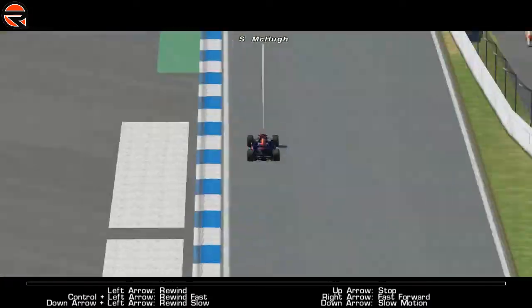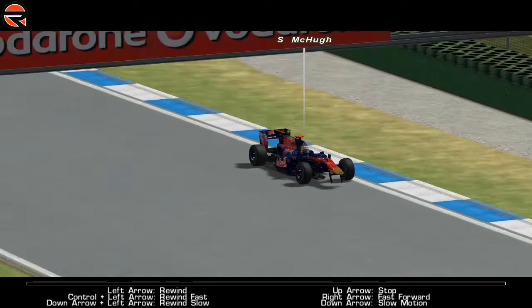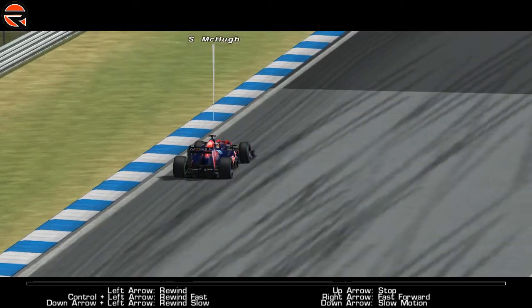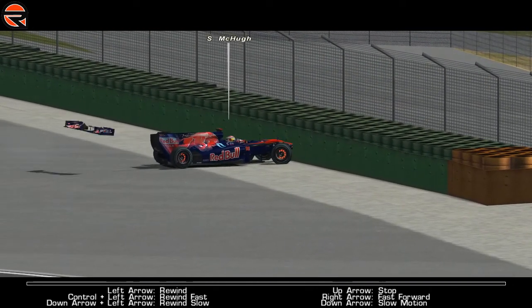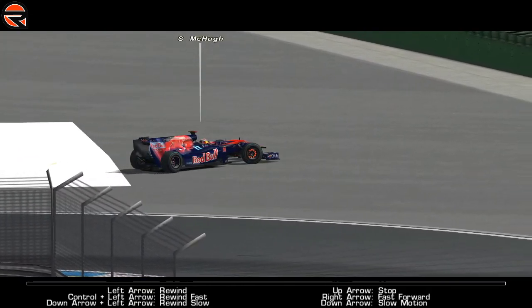Yeah, maybe might have been a lockup. Locked up at turn 6. Yeah, the brakes are very, very... Yeah, it's turn 6. He was running in a good position. You can see the brake glow right here. He was in 9th position, I believe.